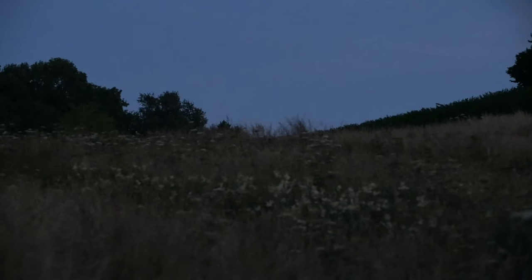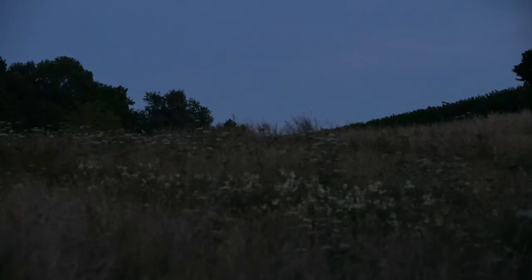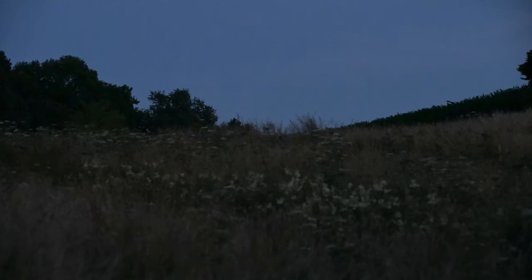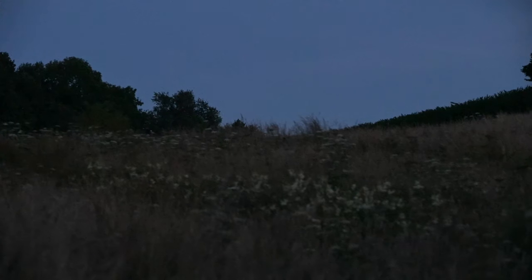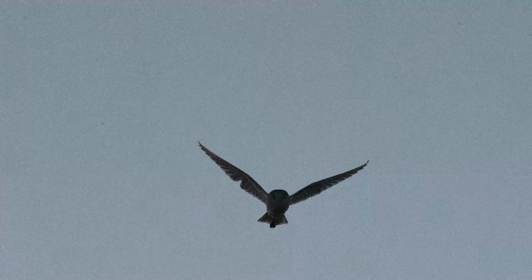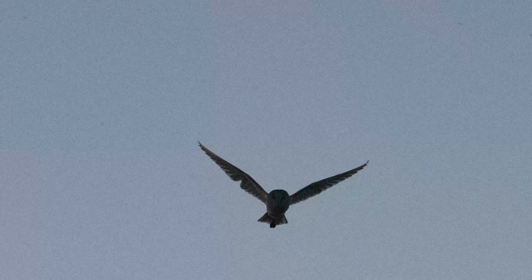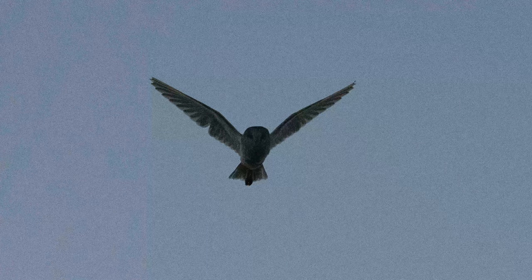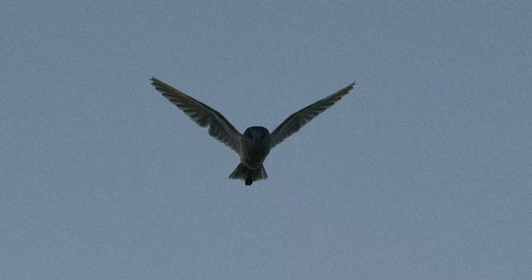Okay, guys, so great news. Barn owl is out and hunting. It's just flown over the top of my head and over the hedge there into the field on the other side. So that's interesting to know. It hunts over there.